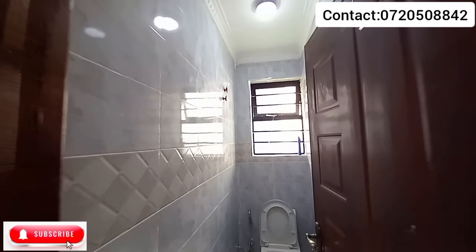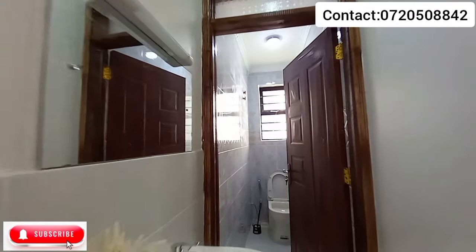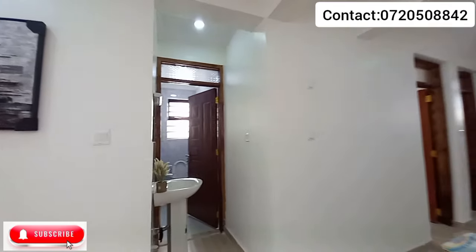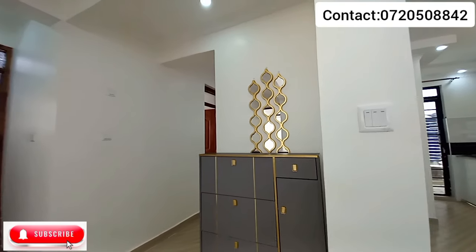We have the first lavatory, which can be used by your guests whenever they come to visit you. They don't have to share the kids' lavatory or your house manager's lavatory. And on this side, we just have this big corridor whereby you can play along with your decors.